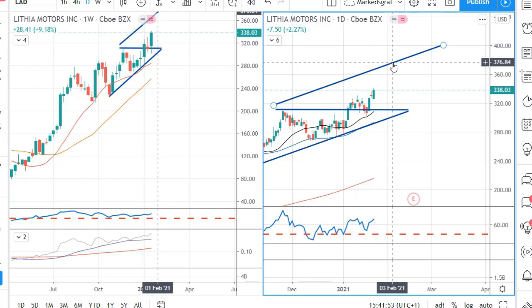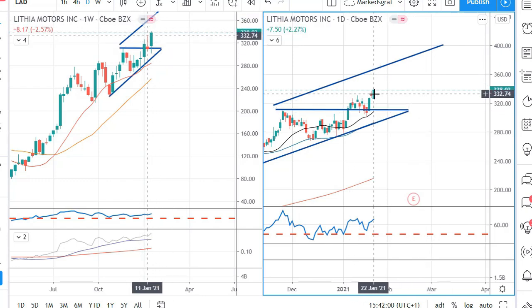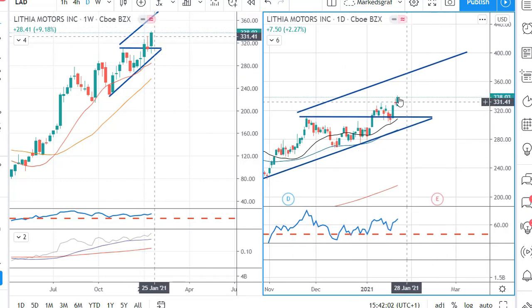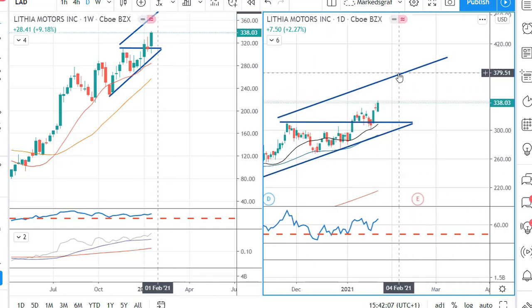Now, I think this could easily go up like 10 or 12%, so you could go for a swing there. But this is just a kind of a rule of thumb, because they can easily keep going up. It's not like they cannot go any higher than this.